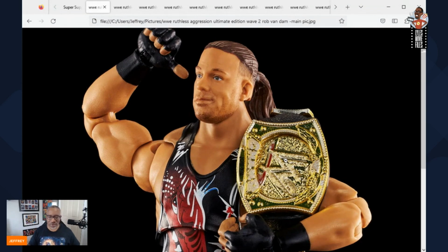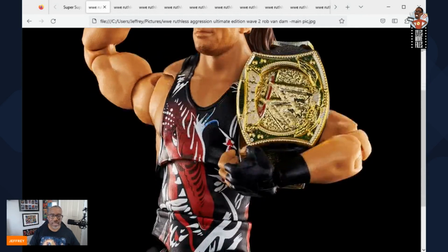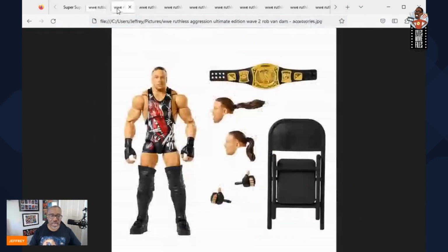It spins. So we got the spinner belt here, and you see this head sculpt. I think this is a really good one for him. Got a thumbs up. So of course that's Rob Van Dam. I love the detail in the singlet. It's really not his most complex attire. I mean, some of his are just outrageous, but this one is a really sleek looking setup. Got that airbrush look to it, and I think Mattel did a really nice job implementing that in figure form.